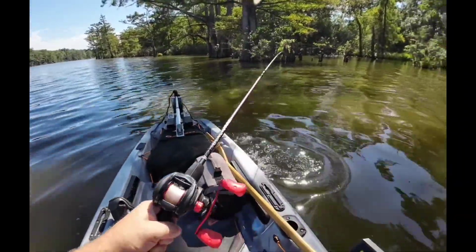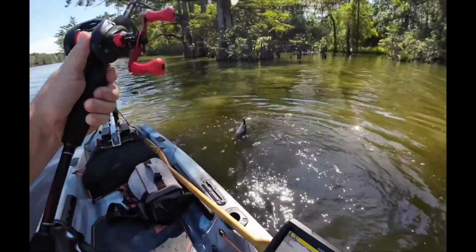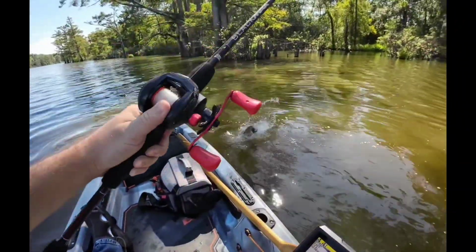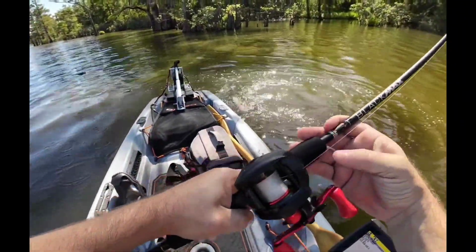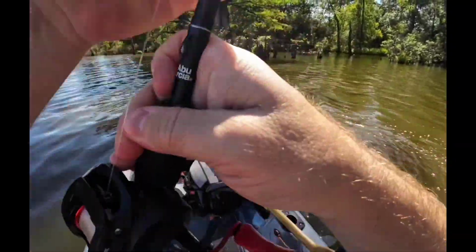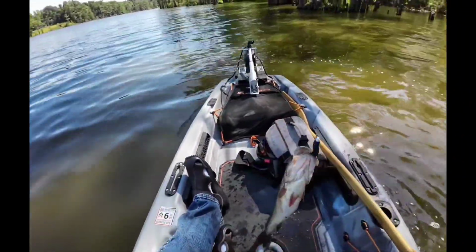There we go. He come right up there and got it. Right there beside the kayak. That's a nice bass too. First one on the chatterbait, or the new chatterbait with the new swim bait there on it. Oh, big guy. Man, there's a nice bass. Get him up here, we'll get him off here real quick. I like to try to get him back pretty quick in this heat.